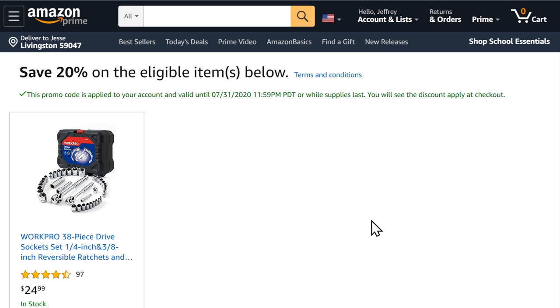All right. Now, over at Amazon, got a couple special deals for you here. I'm going to link directly to this page because for some reason I can't get the promo code to work without linking it to this page. We got the Work Pro 38-piece drive socket set here. It's got a reverse. It's got two ratchets, some extensions, the spark plug adapter, and all your other basic sockets. Nice little basic kit there. Normally $25, 20% off is going to take that down to like $19.98. It's under $20. So it's a nice little pickup.